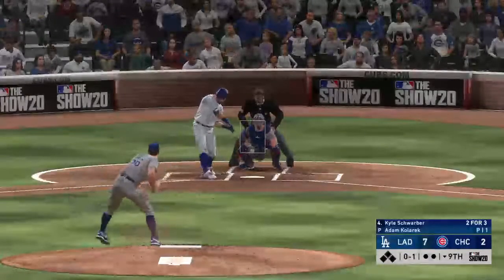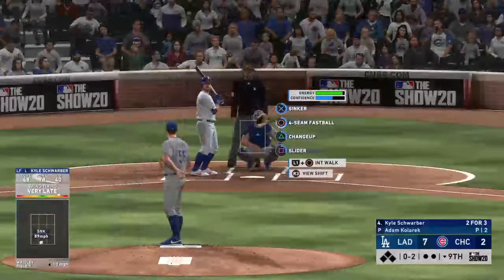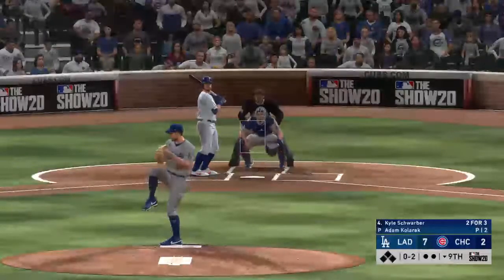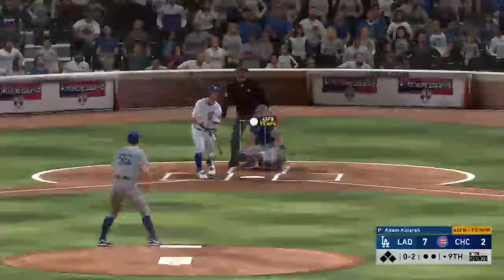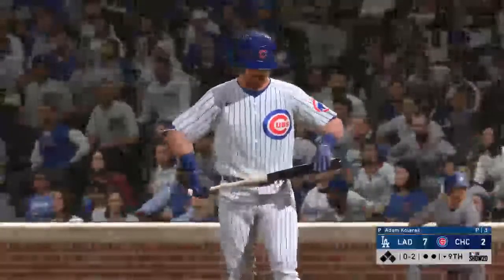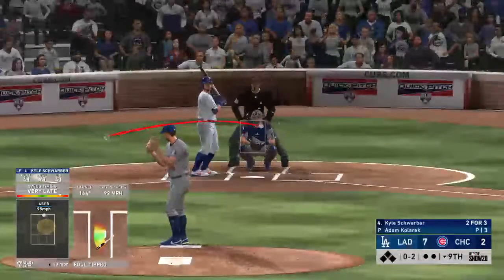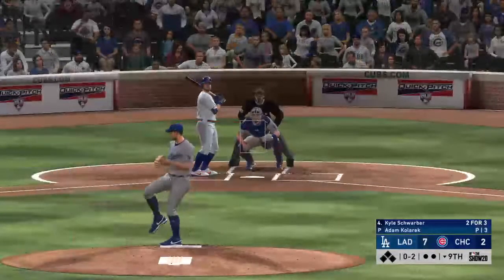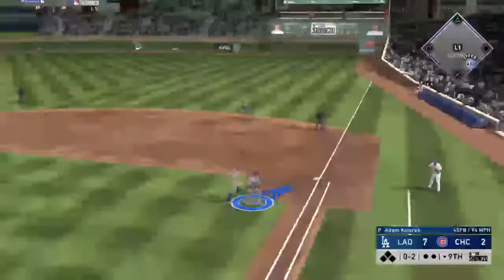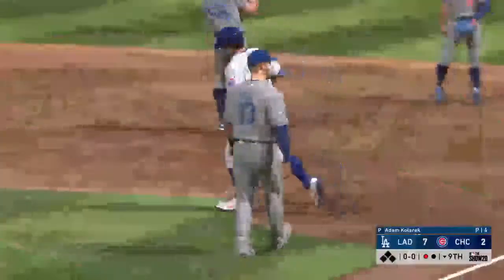He's ready. Here's the 0-1. 2. I got the count 0-2. Fouled away. The next 0-2. Not surprisingly here, this is on the ground to the right side. And there's 1 gone to start the bottom of the 9th.